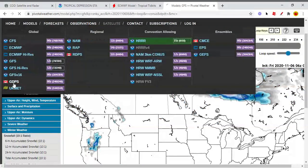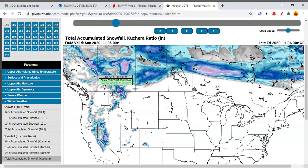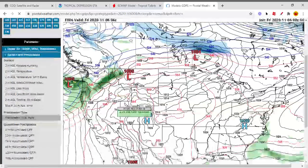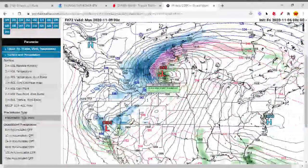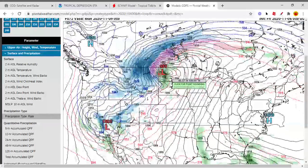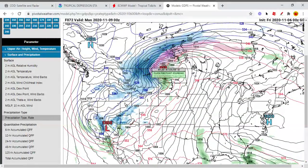Now, let's take a look at the Canadian for this, because let's see what we actually have. So with snowfall with the Canadian, let's go to surface and precipitation. Let's see what the Canadian has with that. So the Canadian also has likely some blizzard conditions in Montana. It has a little bit more mixing, or actually, yeah, it has more sleet than the GFS in northeastern Montana.